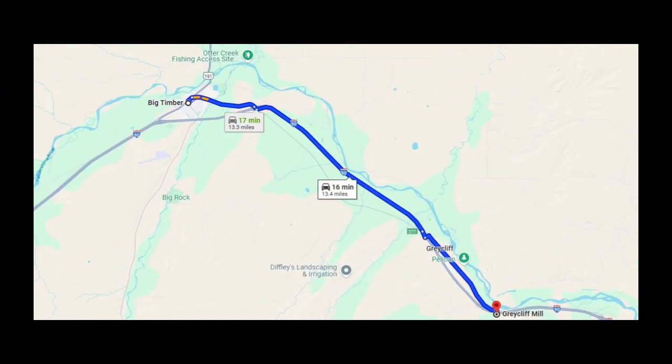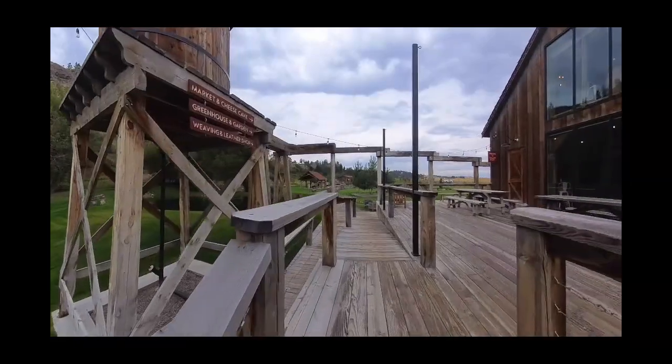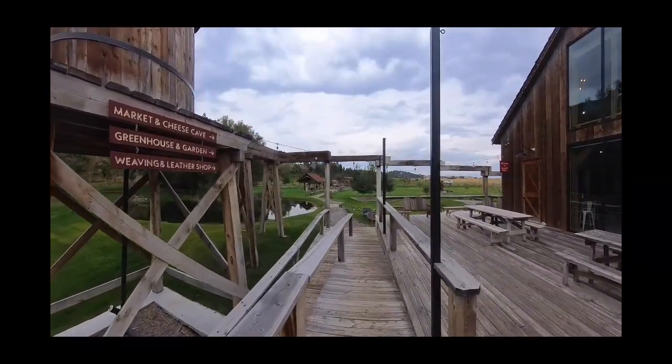About 13 miles east of Big Timber, Montana, the site is nestled at the base of the Gray Cliffs. In a park-like setting, the main building features a water-powered grist mill where visitors can enjoy snacks and coffee.